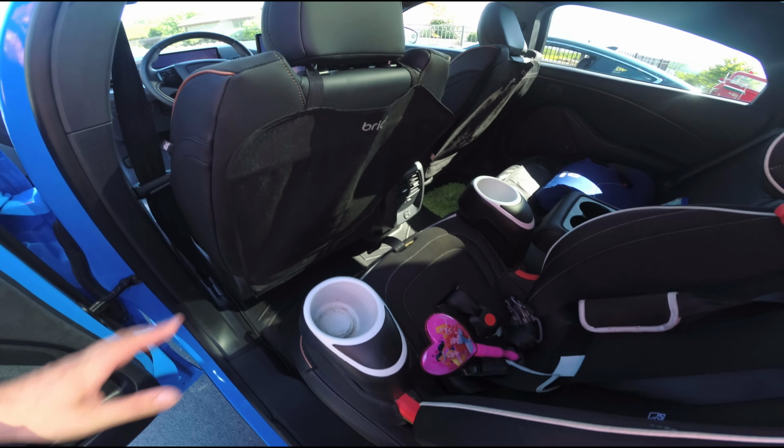We put my daughter here. She's about 4 years old, and she has plenty of leg room. The seats are concave, so it's a little deceiving here because I have the protector on the seat, but it gives you plenty of knee room for the kids, and if you're sitting down, even more towards the bottom as well. My son uses a booster seat over there, and he has plenty of room also.